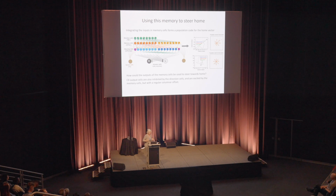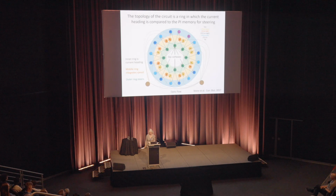So it's trying to say that these compass cells are inhibited by the direction cells, excited by the memory cells, with this regular neural axis. So to try and understand what was happening here, we actually used a force graph. I don't know if people are familiar with the force graph. This is when you have a set of things that are connected in a list of connections, and you try and draw a picture that shows the shortest possible distance between all of those things. And people use it for social networks and things like that. So we wanted to visualize the steering function topology, and this is what came up. And it's really fantastic.